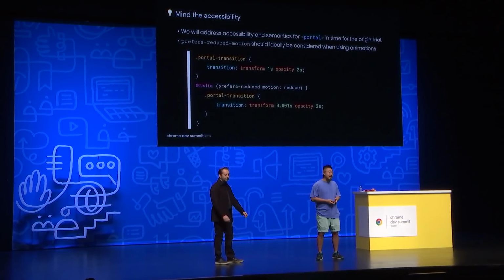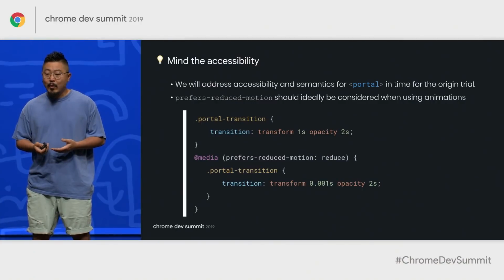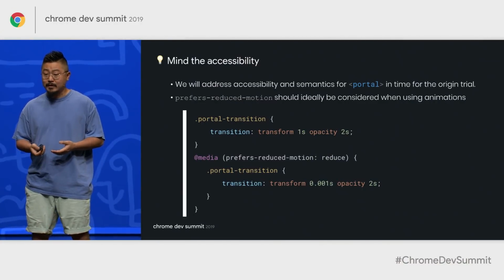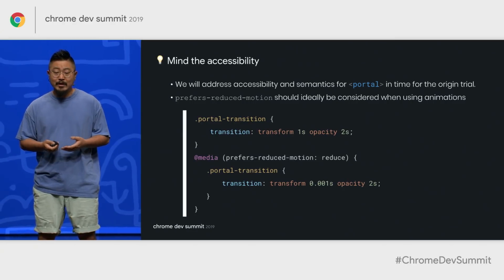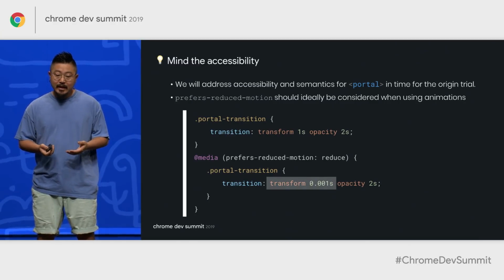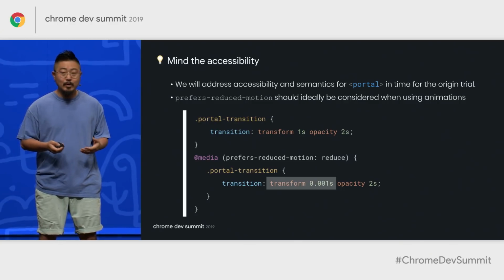Next, accessibility. In time for the origin trial, we want to make sure the accessibility and the semantics work fine for portals. Also, some people prefer reduced motion settings, so please consider using the prefers-reduced-motion media query to customize the animation. In this case, when the user prefers reduced motion, the transform transition that moves the elements around would be nearly instant.